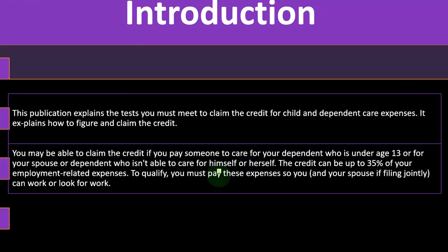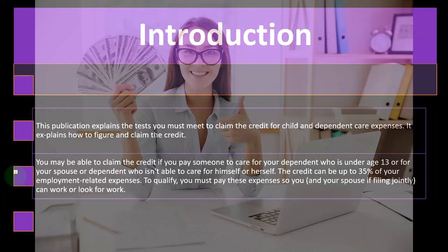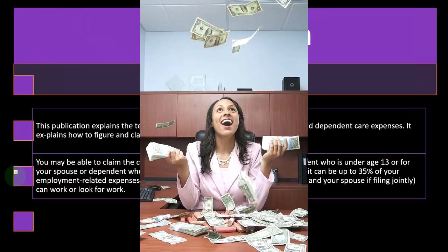So who is under age 13, or your spouse or dependent who isn't able to care for himself or herself. The credit can be up to 35% of your employment-related expenses. To qualify, you must pay these expenses so you and your spouse, if filing jointly, can work or look for work. So that's the general thrust of the aim of this credit. What's the aim of the credit? To allow people to work or look for work. So you're now paying for care for the child in order to do that.